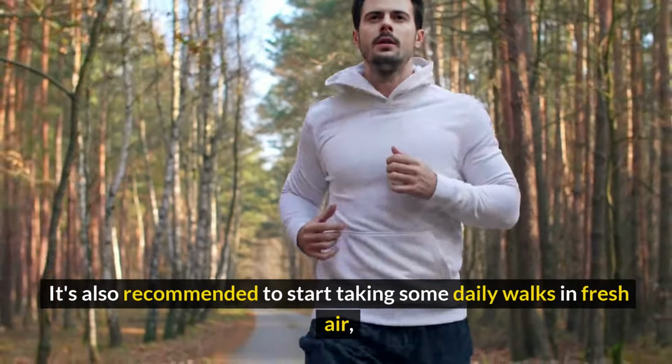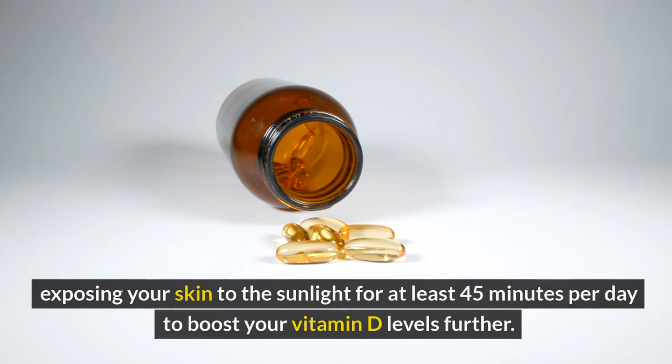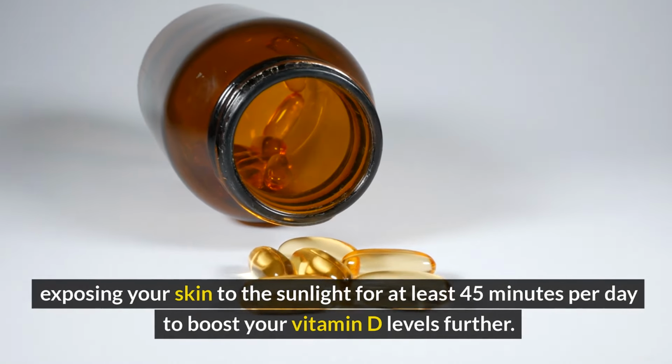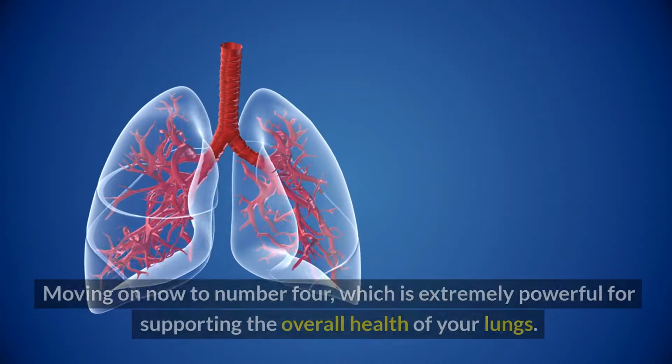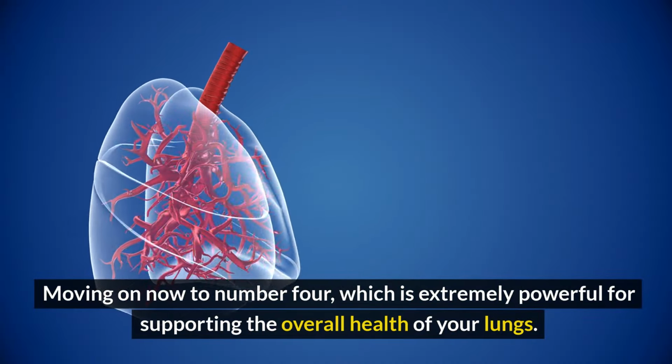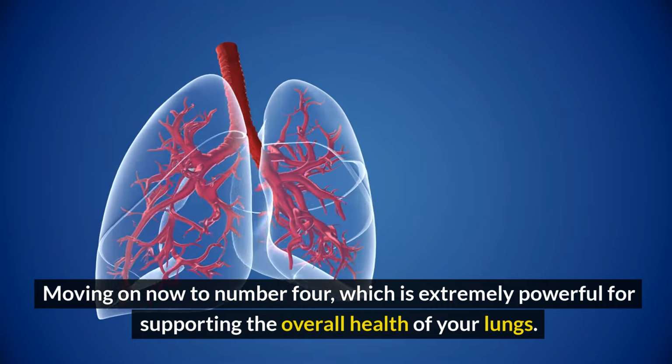It's also recommended to start taking some daily walks in fresh air, exposing your skin to the sunlight for at least 45 minutes per day to boost your vitamin D levels further. Moving on now to number 4, which is extremely powerful for supporting the overall health of your lungs.